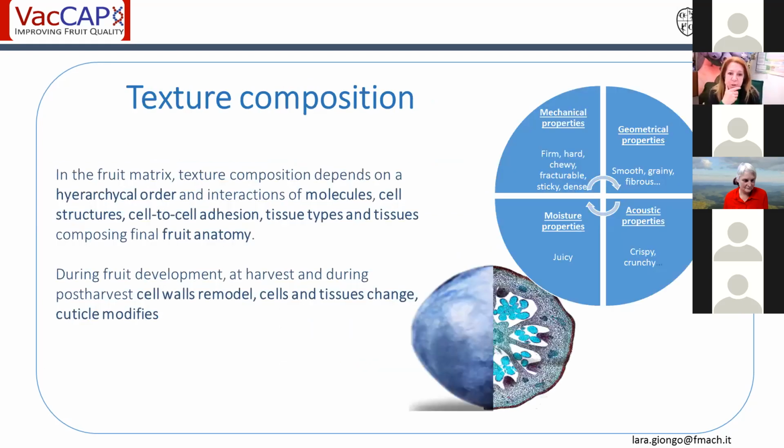Texture composition depends, as I said, on a hierarchical order and interaction of molecules, cell structure, cell-to-cell adhesion, tissue types, and tissues composing this final fruit anatomy. And during the development and then in post-harvest, cell walls remodel, cells and tissues change, and the cuticle modifies. So we need to take into account 4 major properties considering texture.